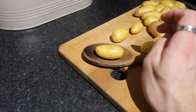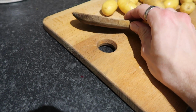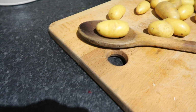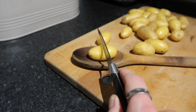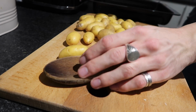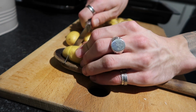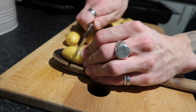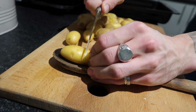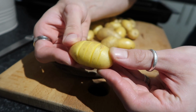I'm just going to teach you a super easy hack. Like I say, I know a lot of people know how to do this, but basically if you grab yourself a wooden spoon that's quite deep, and then you pop the potato in the spoon, when you cut down into the potato, the depth of the spoon stops you going all the way through it. Your potato just fans out like this, and then you just pop it in a roasting tin.